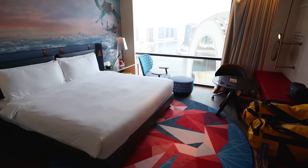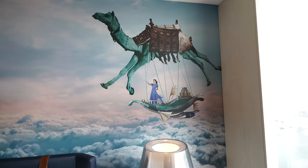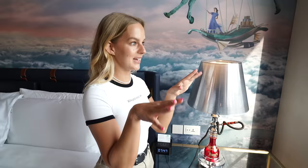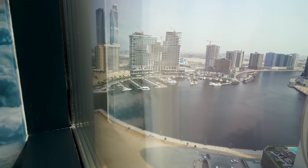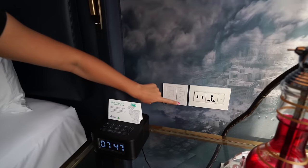Anyway, over here, we have another perfect example of the quirky artwork. We've got a blue camel floating in the sky, and also a cute lamp that's a shisha pipe. So that's quite fun. But really, the big ooh of this room is definitely the view. This way, it's loads of cool buildings. And then this way, it's calm waters, some fancy boats. The lighting's really nice in here. We came into the room and the blinds were closed and we thought, oh, we can't figure out how to open them. We're trying to pull them from side to side. Didn't work. And then, look at that.